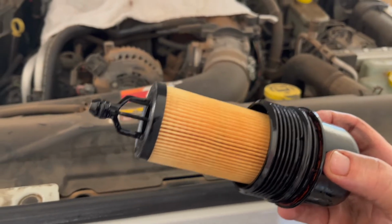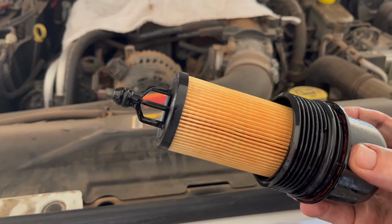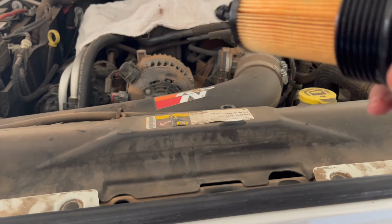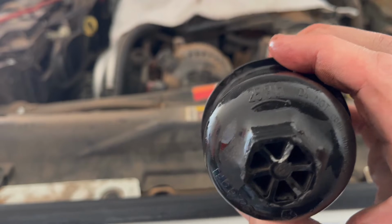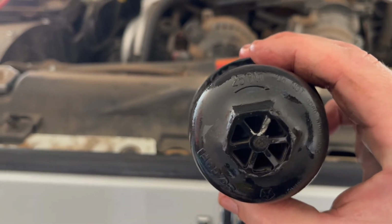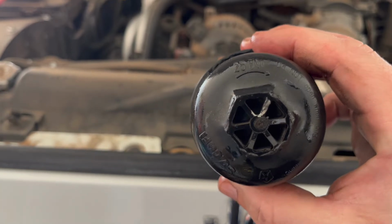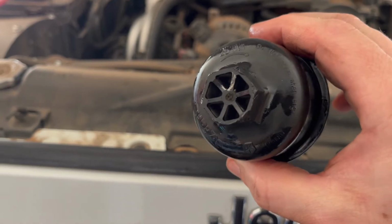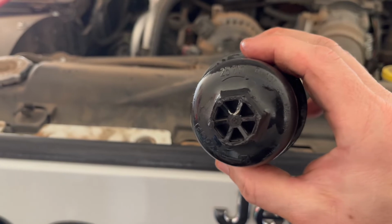Now I'm just going to reinstall the new oil filter, making sure not to over tighten. There are torque specs right here on the cap, 25 Newton meters. I'll probably just go ahead and convert that to foot-pounds or inch-pounds, but making sure that you torque this thing back on properly so that you do not over-tighten it and crack your oil cooler housing.